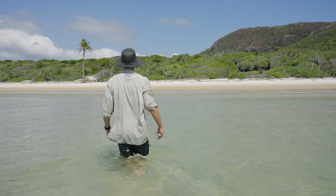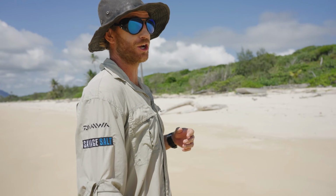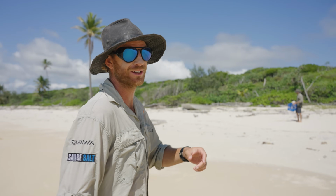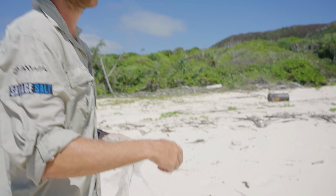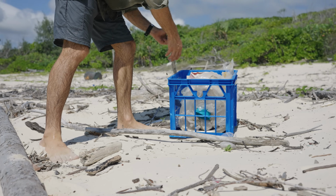This is just one of the most beautiful beaches in the whole country, let alone North Queensland. The one downside of such a big, vast, open beach, we're about to see it here, all the plastic and rubbish that washes in on the high tide line. We'll pick up as much as we can and then keep going.